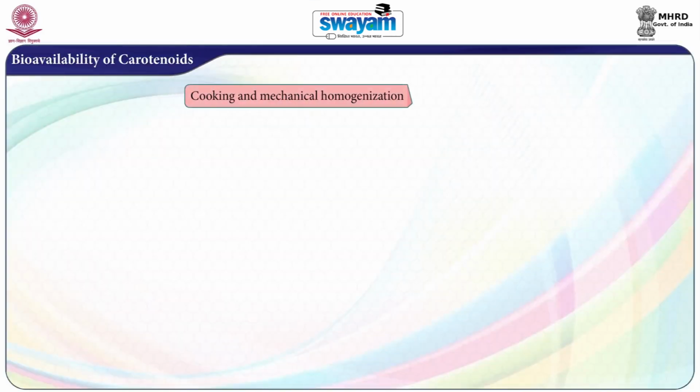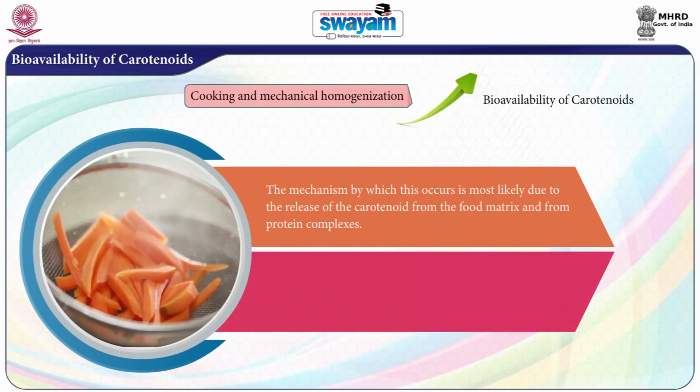Cooking and mechanical homogenization increase the bioavailability of carotenoids. The mechanism by which this occurs is most likely due to release of carotenoids from the food matrix and from the protein complex. An increase in extractability of carotenoids in carrots after steaming has been reported.